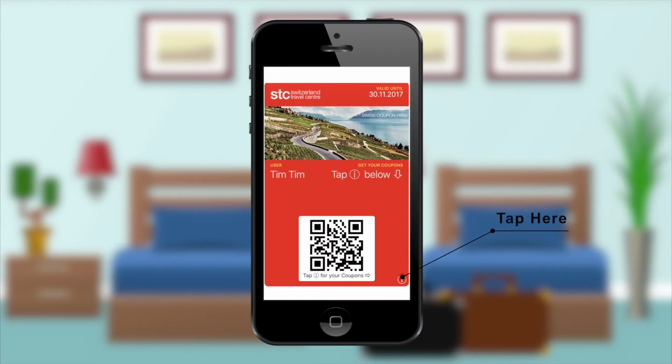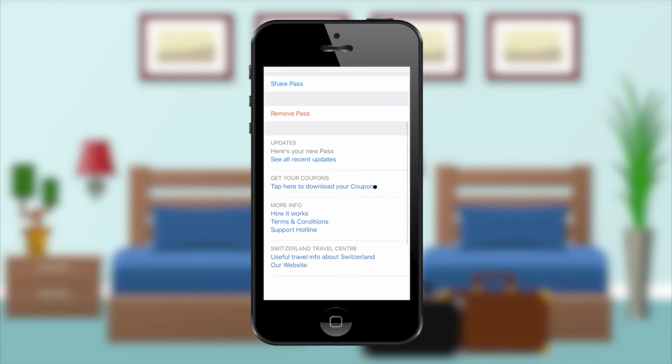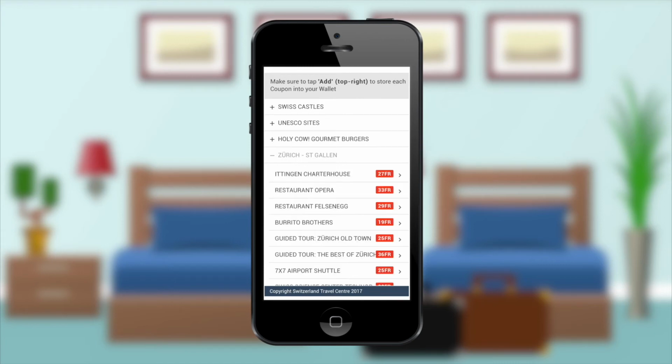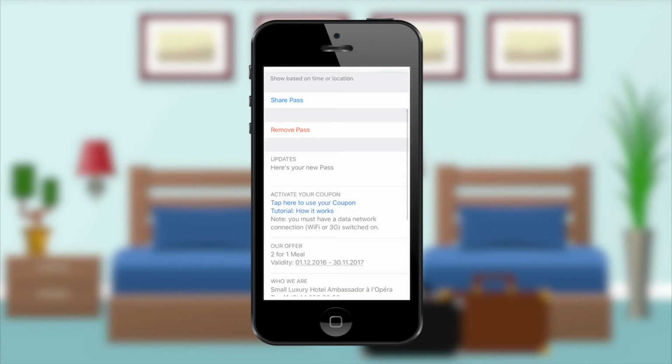Tap the information button now. Click on the link to choose and download your favorite coupons. Select your coupons now. Tim chooses his preferred voucher and opens it. For more information about the coupon's conditions and directions, tap I.